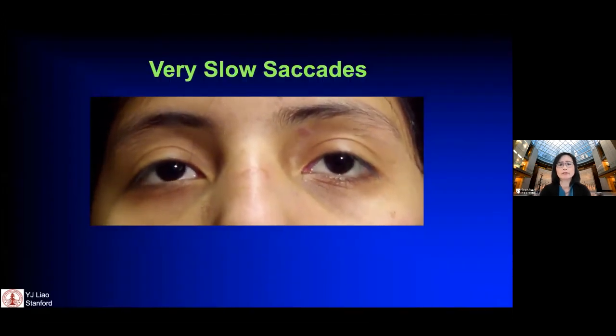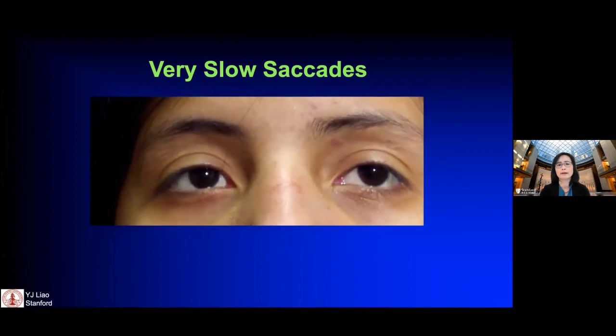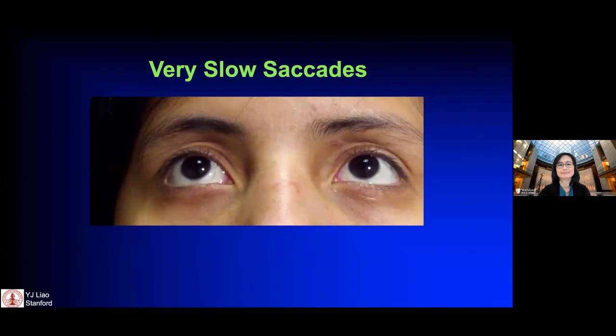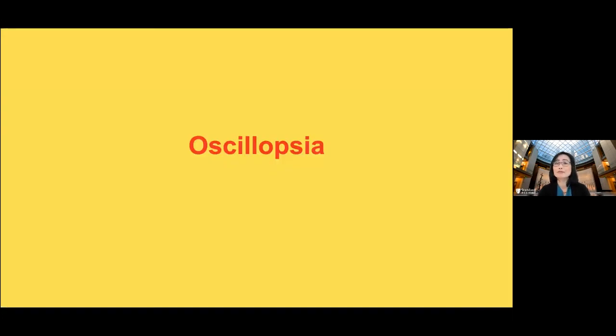Here's a patient with very slow reflexive saccades. So she's looking back and forth to her right and then left. And basically you can see it's so slow that it almost looks like a pursuit movement. They're relatively close together. Now look at the finger. And I'm having her look at different directions and different sizes of reflexive saccades. This is a patient with spinocerebellar ataxia type 2. And so ataxia symptoms can manifest as hypermetria and sometimes a combination with hypometria, depending on the size of these saccades. Let's move on to oscillopsia.